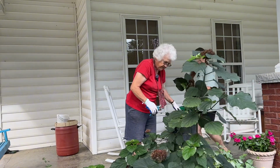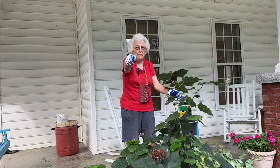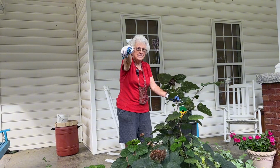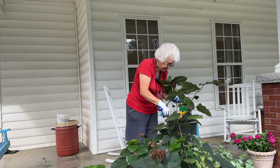If you don't cut this stuff back, it'll take over the world. You see how many come up over there just me pulling them up out of the flower bed, Janae, and putting them on my trash pile? How many's come up over there? You could start a nursery selling these things. Oh my gosh.